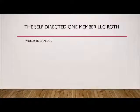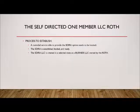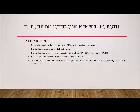So the self-directed one-member LLC Roth, the process to establish it. First of all, you need a custodial service able to provide a self-directed IRA option. Locating that is not necessarily an easy process. The self-directed IRA is established, funded, and made ready. The self-directed IRA LLC is created in a selected state as a business LLC owned by the Roth. The LLC then establishes a bank account in the name of the LLC, and the operational agreement is drafted and accepted by the custodial for the LLC to do investing on behalf of the self-directed IRA.